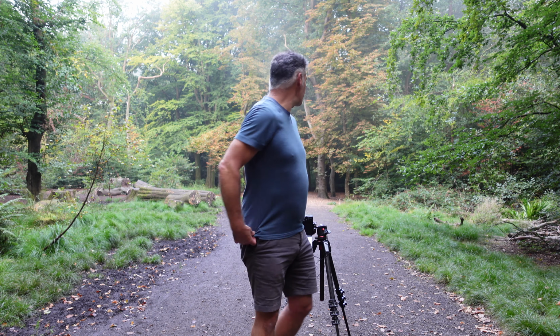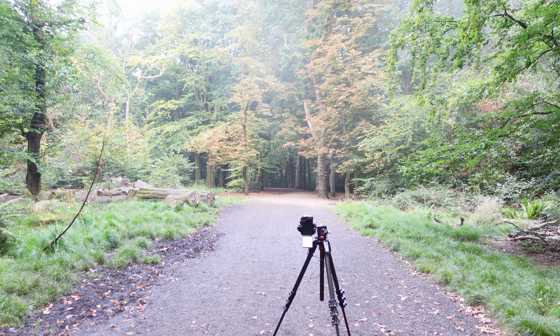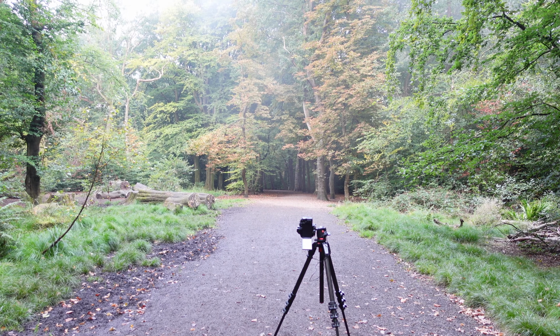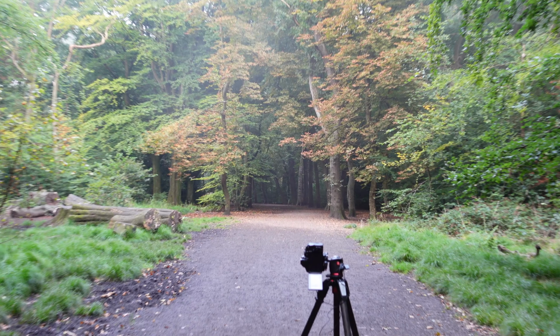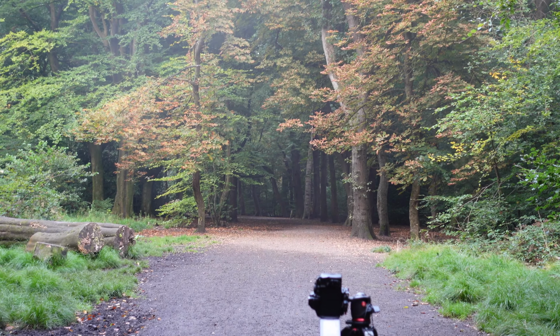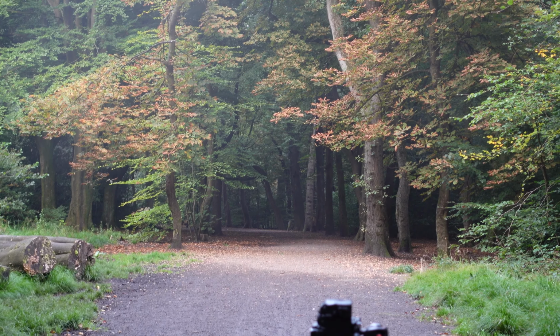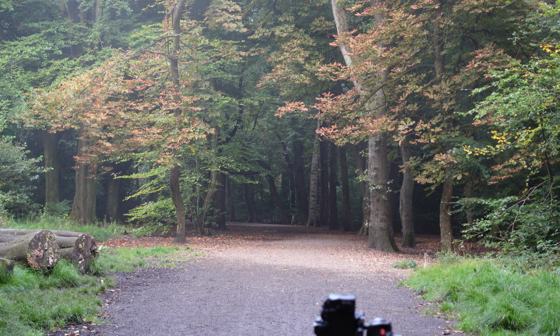Okay, so compositional wise, I'm going for the obvious shot here. So straight down the path into that lovely tunnel of trees. Just zoom in there. So you've got the path leading line straight into the woods, framed on either side by the trunks, the beautiful golden colours. Got that mist hanging in the air.